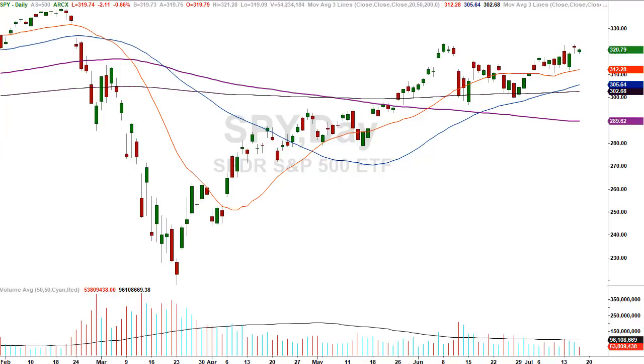Back to the daily chart for a moment. Is there anything that changed on the daily chart? Is anything different than it was yesterday?